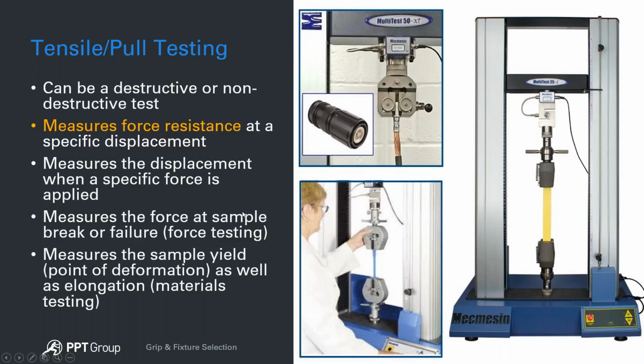Now, just as we saw in compressive testing, the objectives of tensile testing are very similar. It can be either destructive or non-destructive testing. Sometimes the questions come up on why choose one over the other. I'll quickly explain. A non-destructive test is essentially a 100% test, where let's say you're a watch maker and you're looking to test the strength of the straps on the watch. They need to meet a certain minimum threshold of, say, 20 pounds of tensile force.